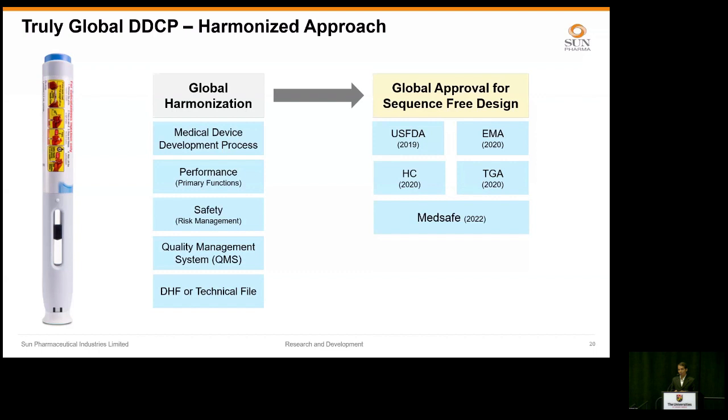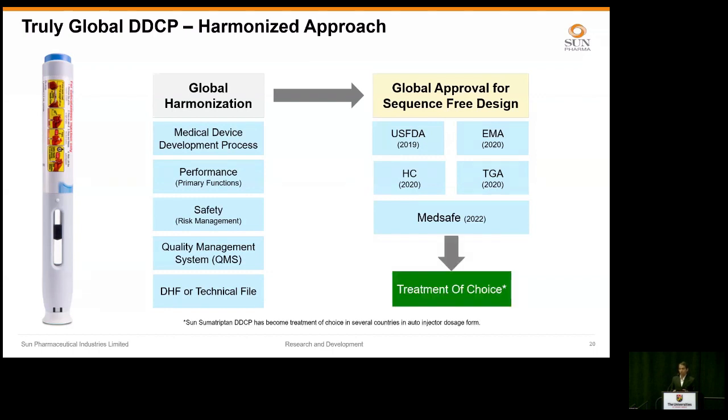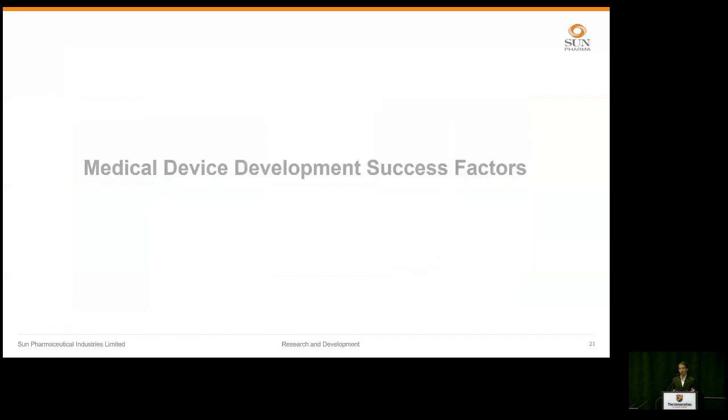But still, it is scientific justification and technical understanding that we discussed with the regulatory agency. They accepted our approach and we got this global approval for the sequence-free device, and now it's doing well in the market. To inform you, this drug device combination product has become a treatment of choice in several countries. Treatment of choice means the patients or users prefer this drug device combination product over others in the same auto-injector dosage form. So this success story for a drug device combination product is basically the auto-injector.